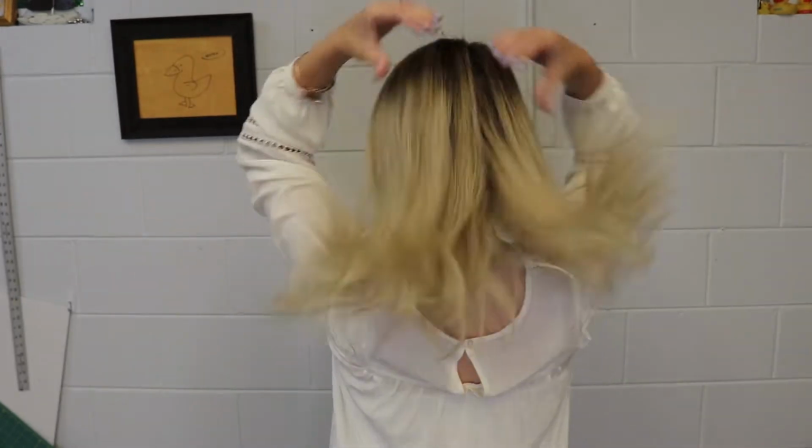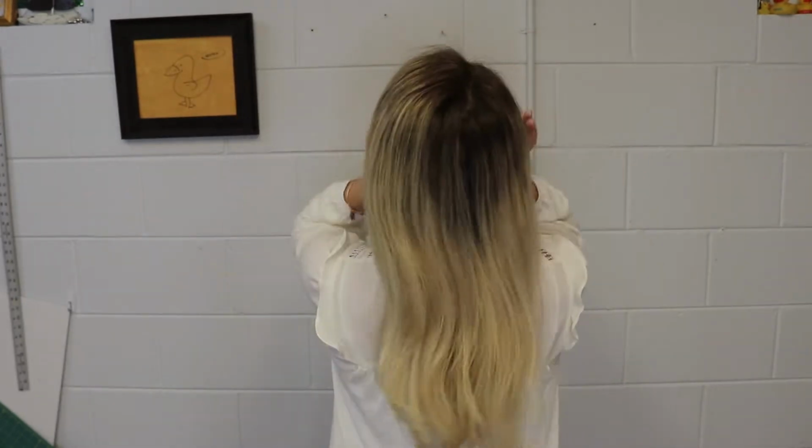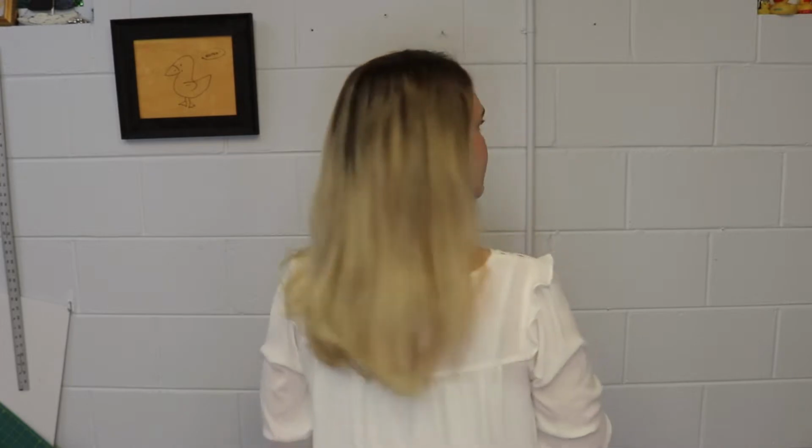You must be joking. So here's what my hair currently looks like, and honestly I'm just not loving the color. I have so much regrowth happening right here that there's no amount of purple shampoo that can help it. Now I have tried experimenting with dyeing my own hair at home and it's turned orange in the past.